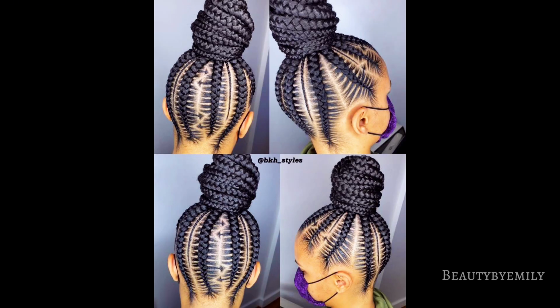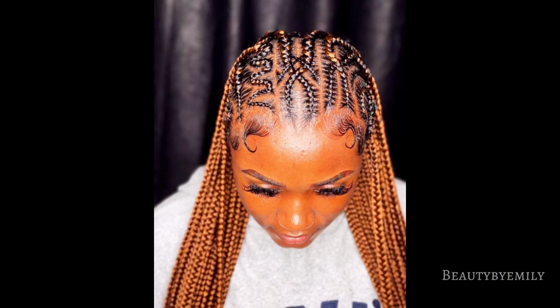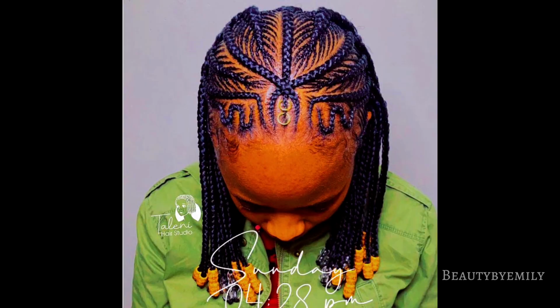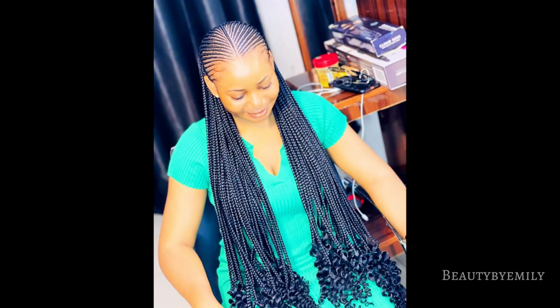So guys, this is the inspiration you need to get your hair looking pink. Okay, if you have been contemplating going out there to get your hair braided, I believe this is the inspiration that you need to just go out and get your hair looking very beautiful and pink, with any of the inspiration that we have in this collection.